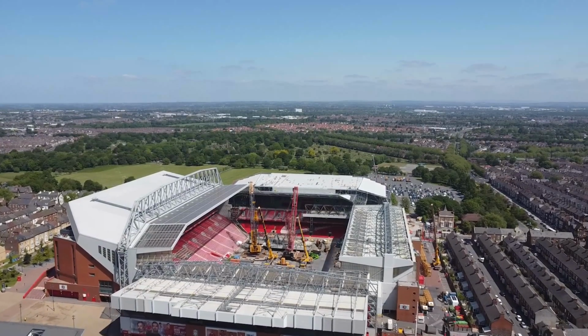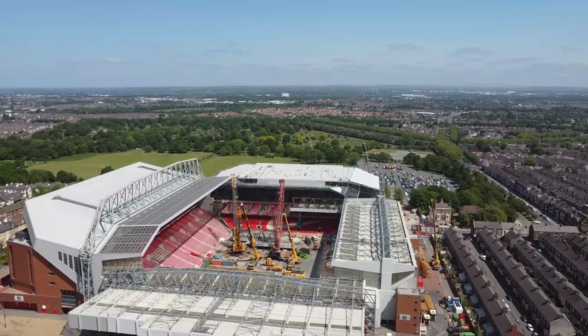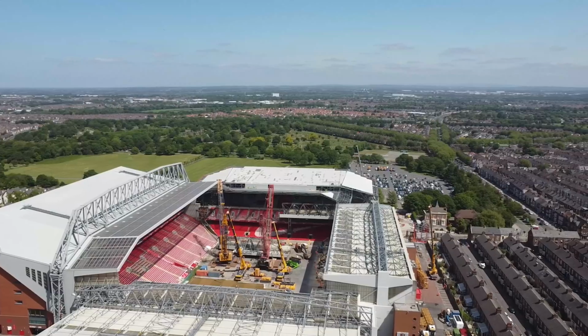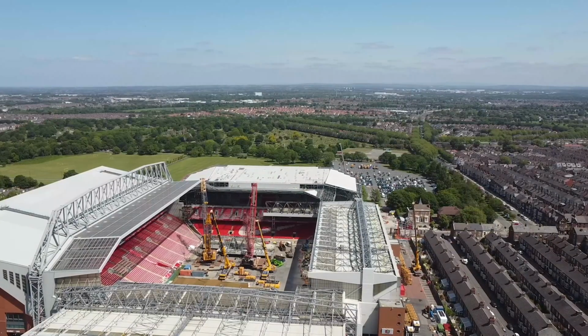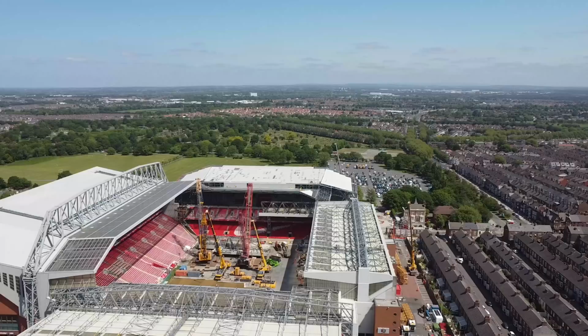So the purpose of today's video is to just give you a look at what the stand is now looking like now half the roof has been taken down. The full update I do will be out tomorrow. So enjoy the views for now, and we will be back tomorrow for our full update.